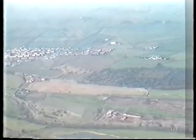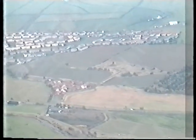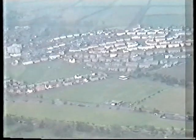Galston parish runs along the River Irvine, which forms its northern boundary for about 10 miles from its source at Loudon Hill, until it meets its tributary the Cessnock, which forms the western boundary. To the south, the boundary is the watershed on the Galston Moor, and to the east the River Avon.